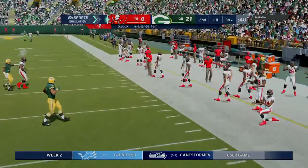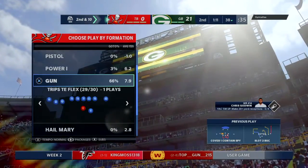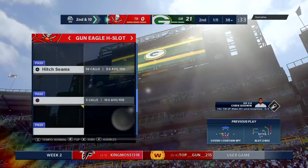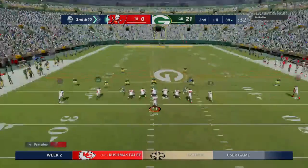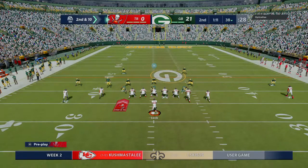Throwing on first down, but this one winds up to be incomplete. I tell you, Brandon, this defense is playing with some confidence. Haven't allowed a point yet. Flying to the football. I'm telling you, it's almost 11 to the ball on every snap. Another nice job there to force an incompletion.